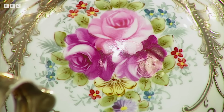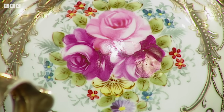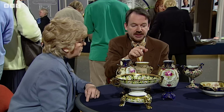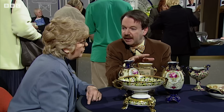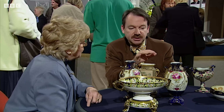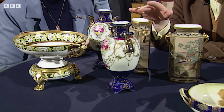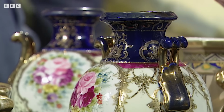I've got to say that the pair of vases are quite splendid. Yes. I don't know how much you paid for them, but if I can just say that I would expect today that you would have to pay around £200 to £250. We paid £210 for them. So that was a near one, wasn't it?